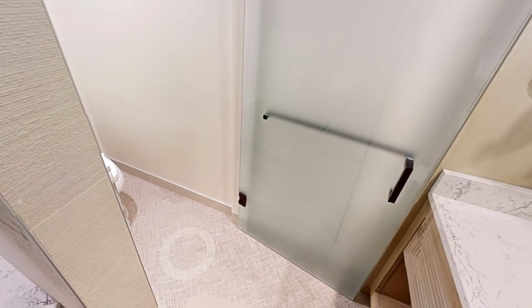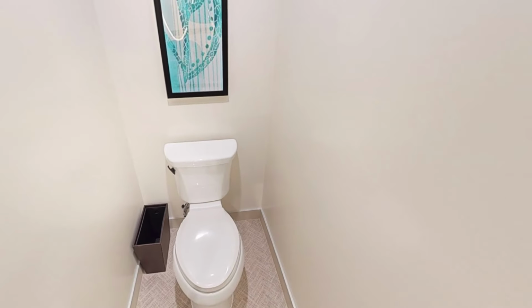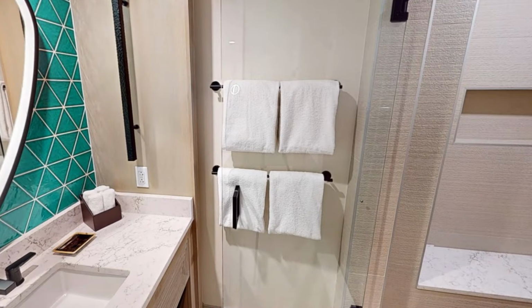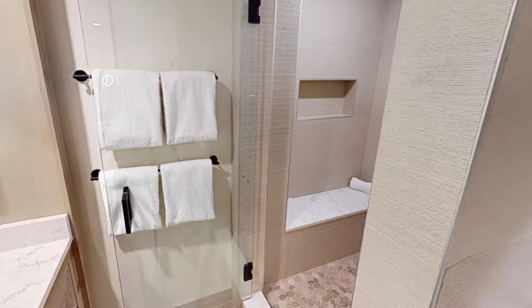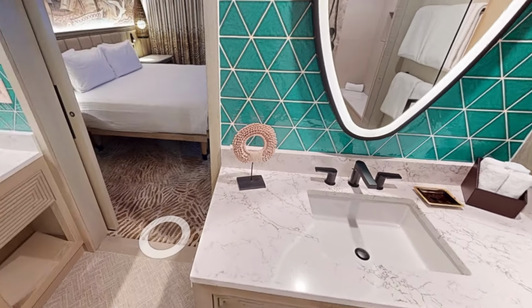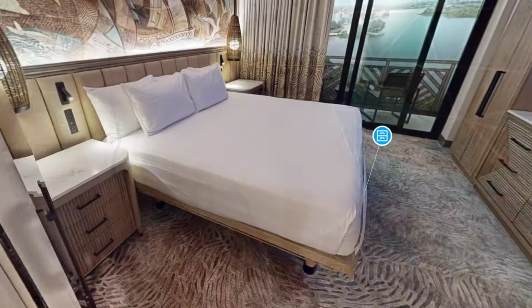Very nice. And then over here you got the toilet in one room. And then you got the stand-up shower there. Here's the other mirror with the sink. Very nice, very nice.